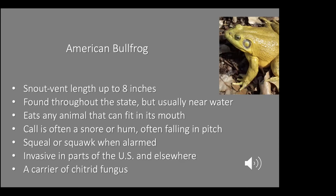They're really aggressive feeders. The call, which I'll show you in a minute, I don't get the jug o' rum thing. It's really, to me, more like a snore or a hum, or like a big truck passing you on the highway. They also have a squeak or a squawk when they're alarmed. If you scare them and they jump in the water, sometimes you hear this kind of squeal from a bullfrog.